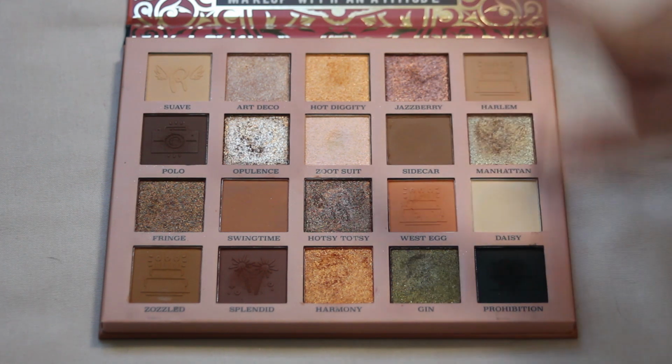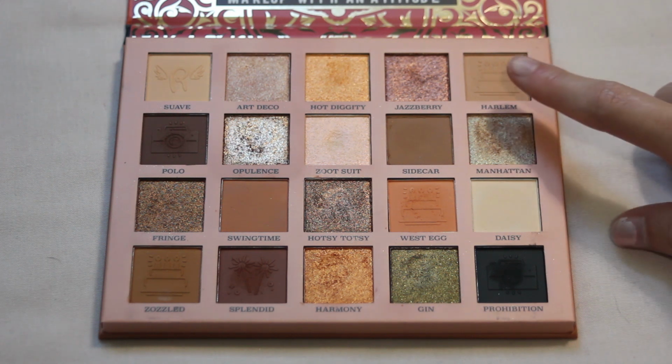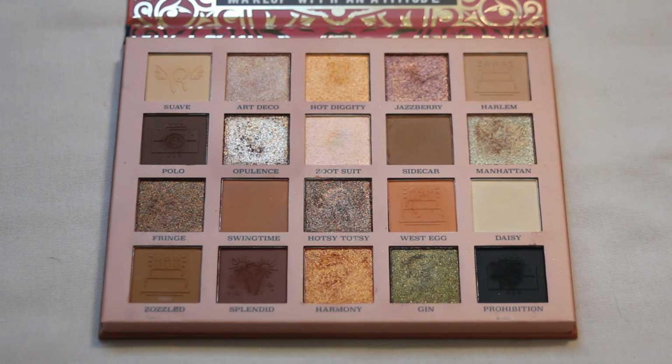Then I've used Sidecar, which is the shade next to that one. Again, a super nice neutral shade. Another kind of true neutral. I really like to use this one to deepen up the shade Harlem. I feel like those two perform really nicely together, and I just really like the tone of this one. I think it's super nice. A little bit more on the basic side, but it's still a nice shade.